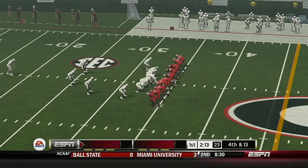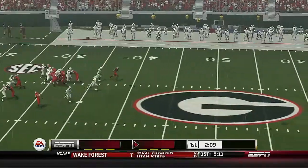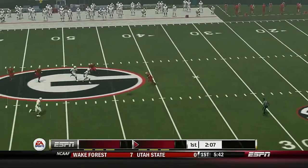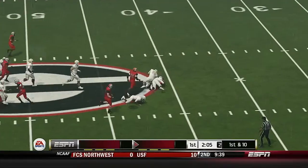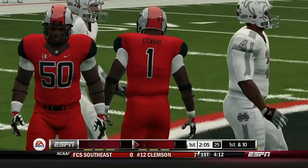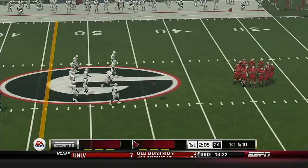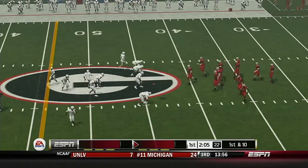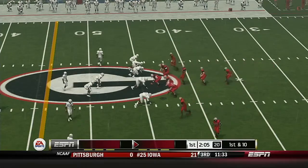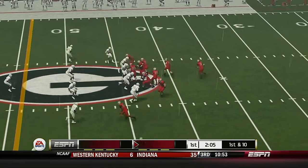Doesn't look like he's going to have much time to get rid of this punt. Stewart fields it at the 40, and he's taken down at the 44-yard line. So it's time to see this offense go to work again. This defense couldn't stop them from moving the ball and inevitably finding the end zone. Georgia is up a score.